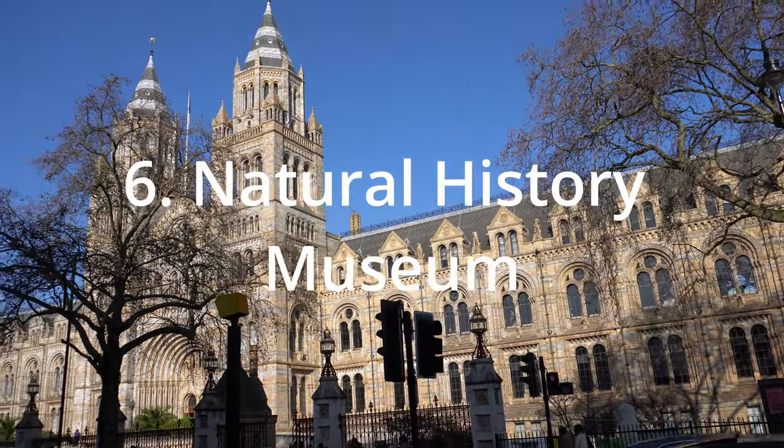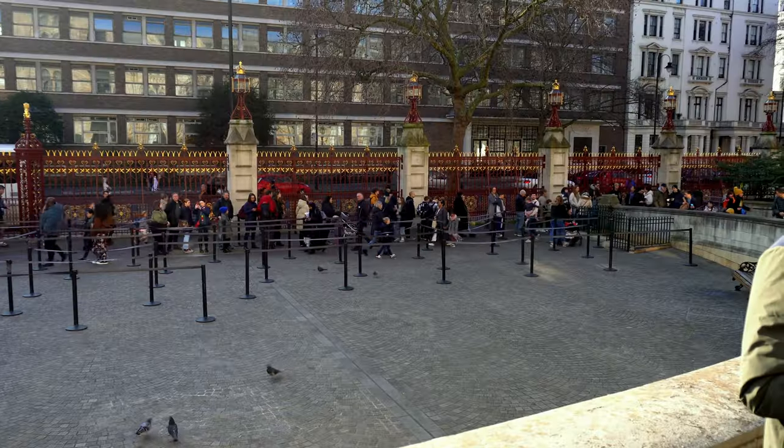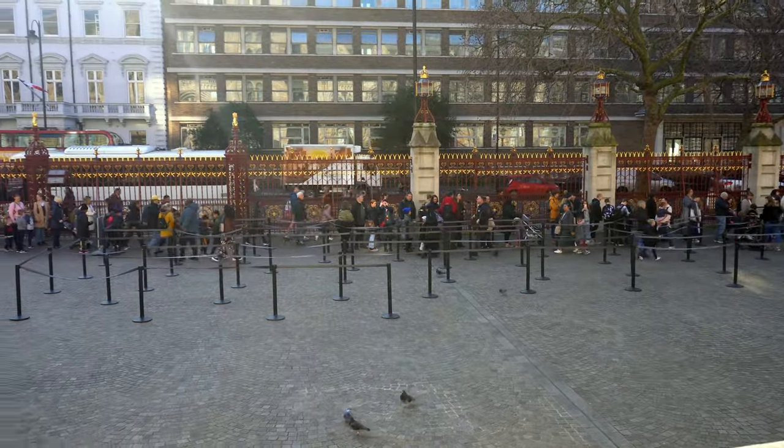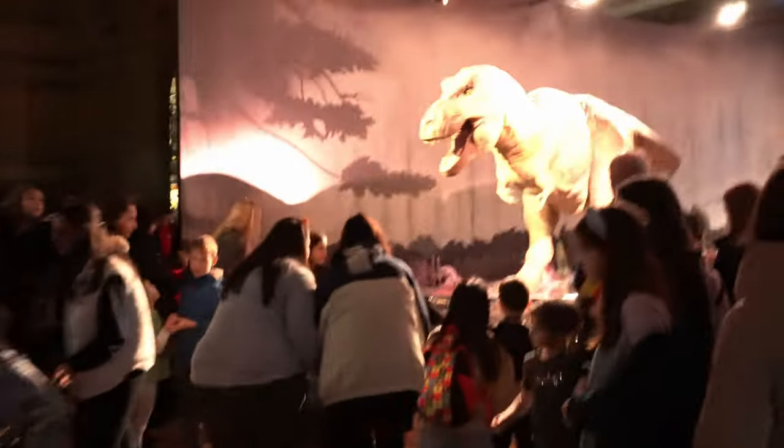Number 6 is the Natural History Museum. The best part of this is that it's free, but that also means that the lines can get extremely long, so make sure to come early. The dinosaurs and other creatures are sure to amaze both kids and adults alike.